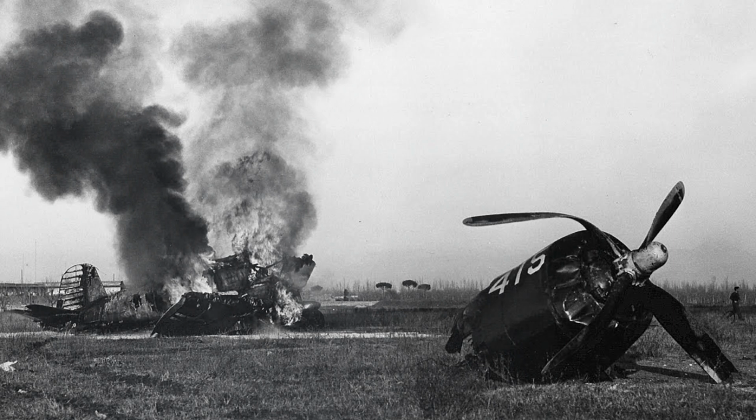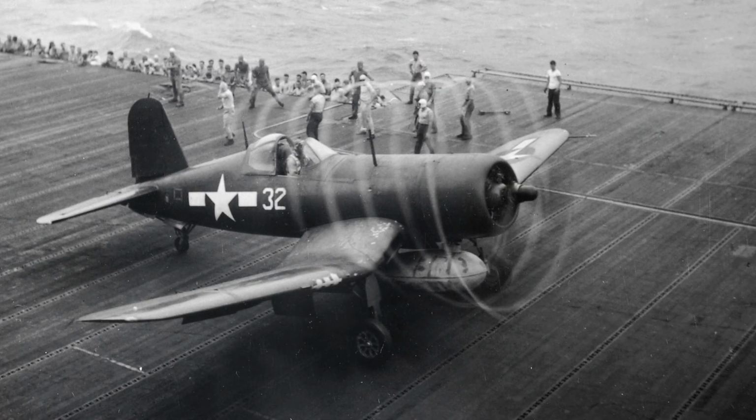When a damaged Corsair was recovered by Japanese forces in early 1945, it became one of the most valuable pieces of enemy technology Japan had ever captured. Inside its twisted frame lay the blueprint of American industrial dominance and the secrets of how the United States had built the most lethal naval fighter of the Pacific War.